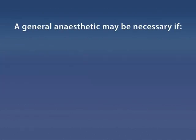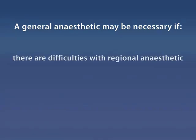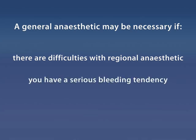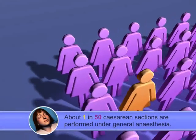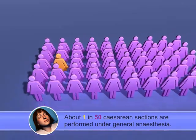For most women and babies, it is preferable to be awake for a caesarean section, but a general anaesthetic may be necessary if there are difficulties with regional anaesthetic, you have a serious bleeding tendency, or the caesarean section is expected to be very complicated. About 1 in 50 caesarean sections are performed under general anaesthesia.